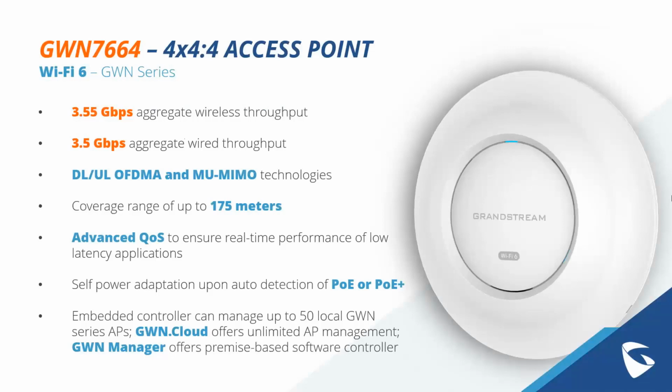Advanced QoS features in this device help ensure real-time performance of low latency applications. And then the self-power adaptation upon auto detection of PoE and PoE plus is definitely just a small little feature that's helpful with this.